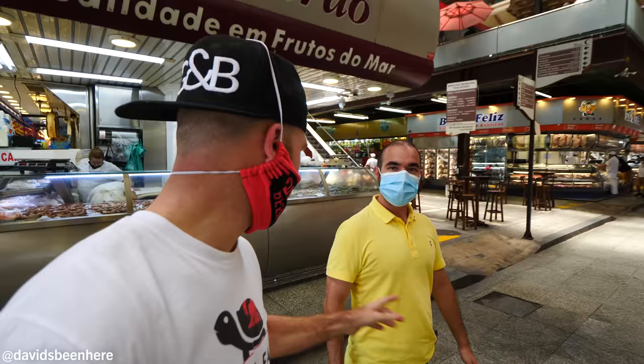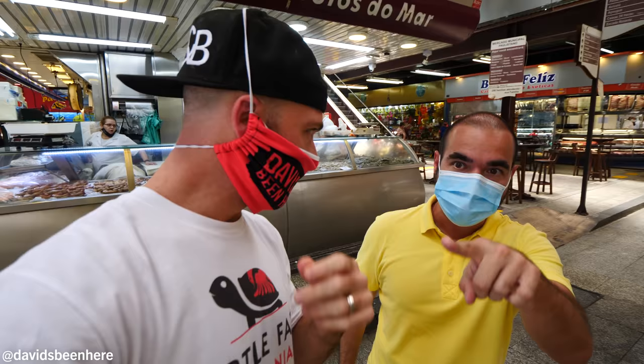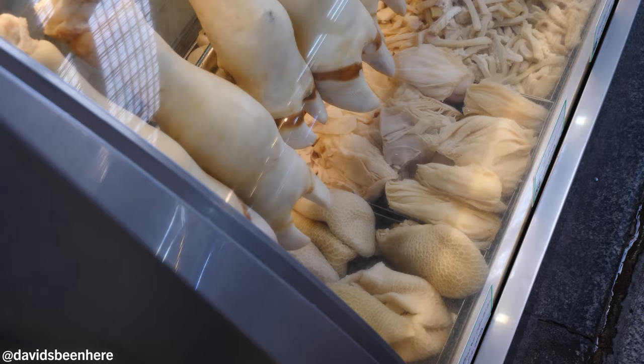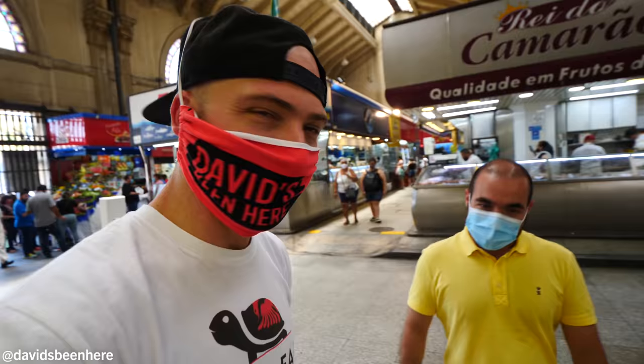I guess this is not the entrance, right? The entrance is over there? Actually, we have many entrances to the market. This is one of them. Okay, perfect. And then over here we have cheese. Look at this. We have pig, more pig, cow. Wow, never ending meat. Brazil is all about the meat.